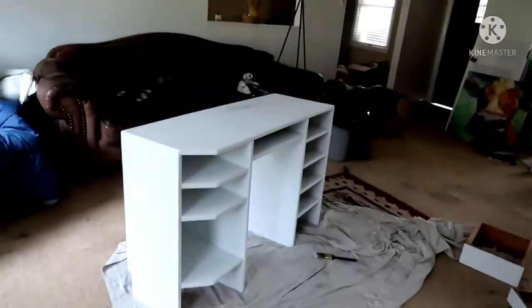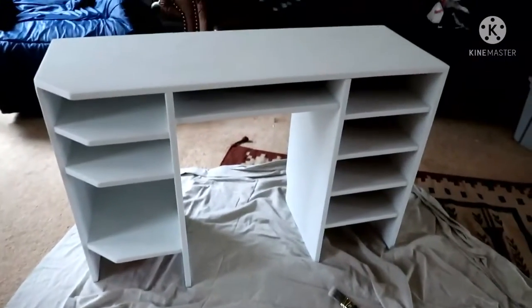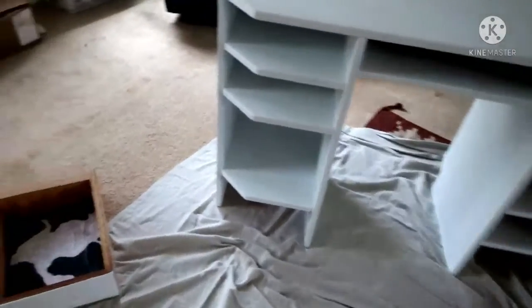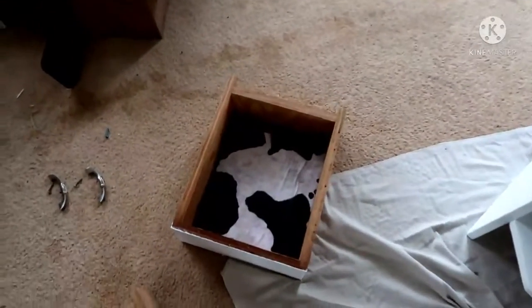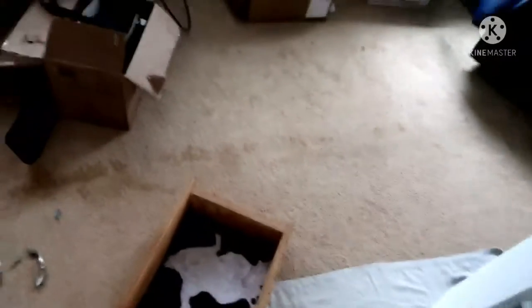Okay, y'all. So this is what the desk turned out like. I went this morning and bought some more chalk paint for it. And I also went to Hobby Lobby and bought the scrapbooking paper to do the inside of the drawers.